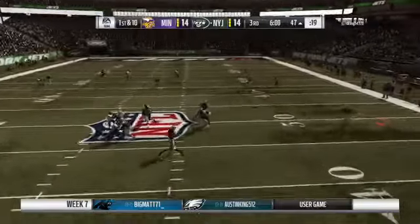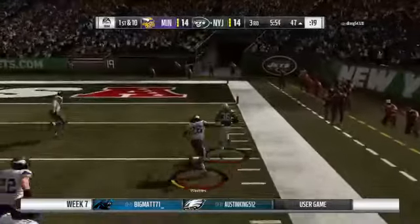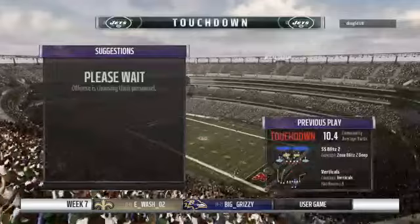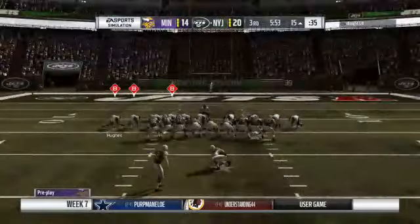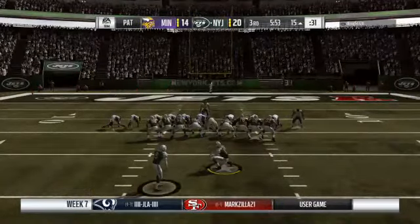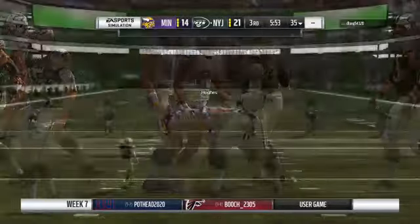Darnold from the gun. He's going to flip that out to the flat. It's complete. 20! And he's going to take it in for a Jets touchdown. J.D. McKissic, his first touchdown of the year. And the Jets are going to take the lead. Santos with the extra point, and the lead is now 21-14.